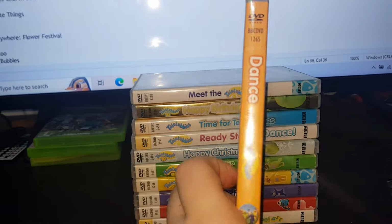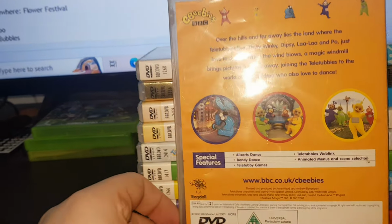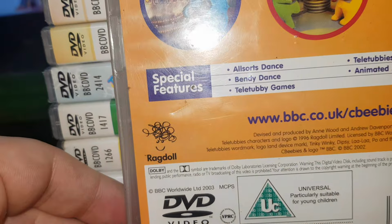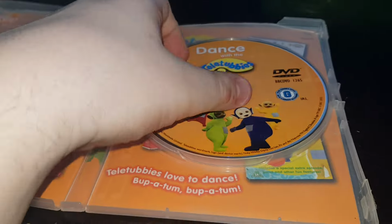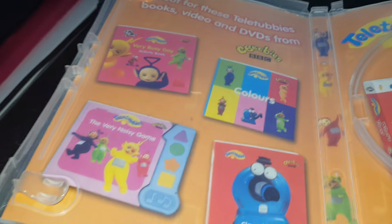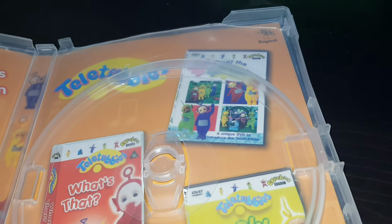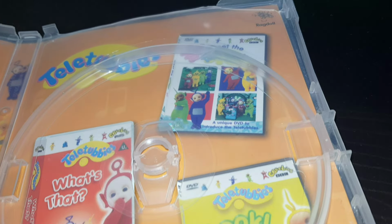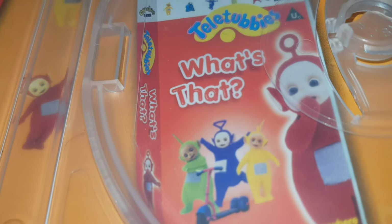There's the front, the spine, and the back. The special features are two bonus dances and some Teletubby games. Here's the disc, and in the back, it has the advertisements for the Teletubbies books, some DVDs, and a video. On this, they advertise Meet the Teletubbies, Look, and What's That? And more on that later.